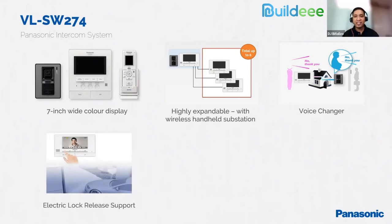And another thing is it supports electric lock release. So with a press of a single button, you can open the door or you can open your gate. So if you know the visitor, you don't have to go down your house to go out your house and open the gate or open the door. So if you have an electric door or electric gate, you can always release the lock with a press of a single button for our convenience.